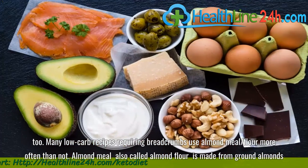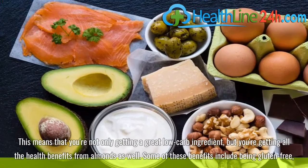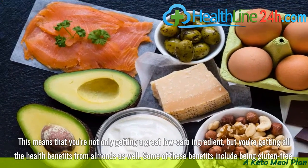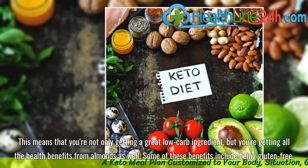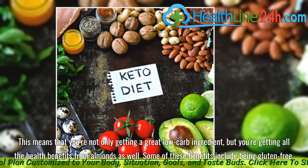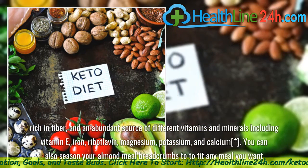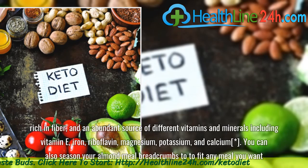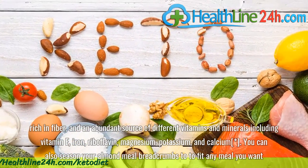Almond meal, also called almond flour, is made from ground almonds. This means that you're not only getting a great low-carb ingredient, but you're getting all the health benefits from almonds as well. Some of these benefits include being gluten-free, rich in fiber, and an abundant source of different vitamins and minerals including vitamin E, iron, riboflavin, magnesium, potassium, and calcium.